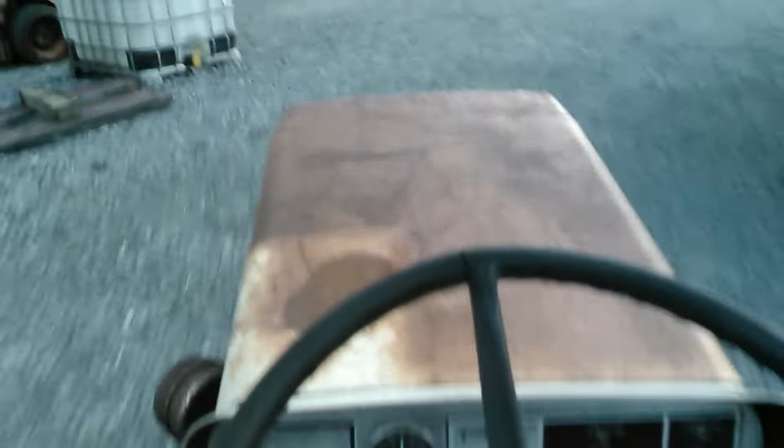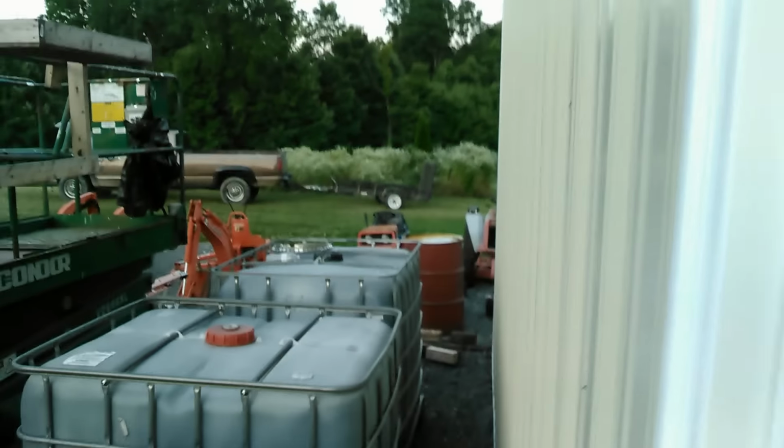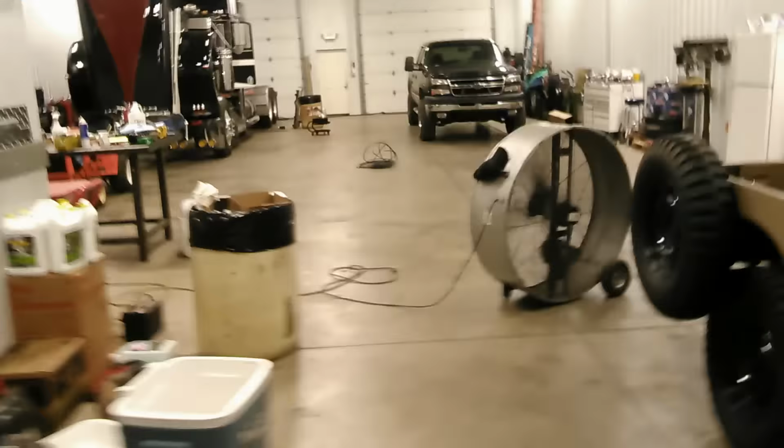I'm gonna drive this thing a little more, but I'm gonna stop recording here in just a minute. Anyway, we'll go in the garage for a second. Can't shut it off because it won't restart, obviously, because I had to jump it. Free tractor, or not free tractor, but cheap tractor.